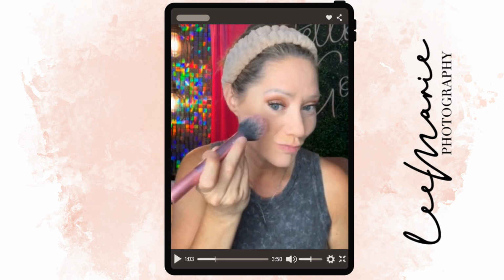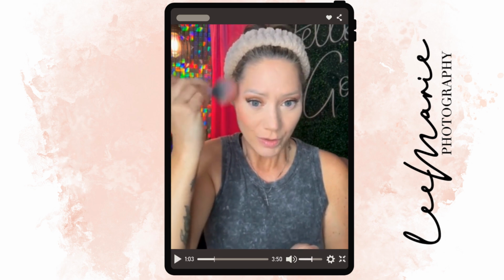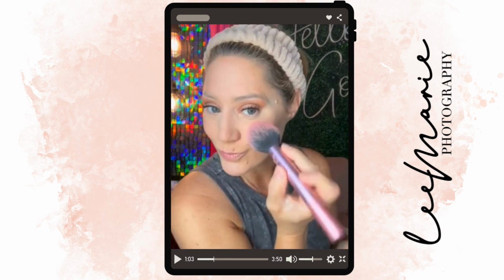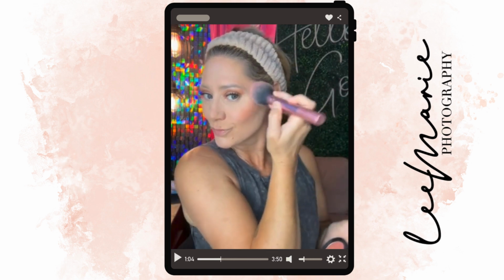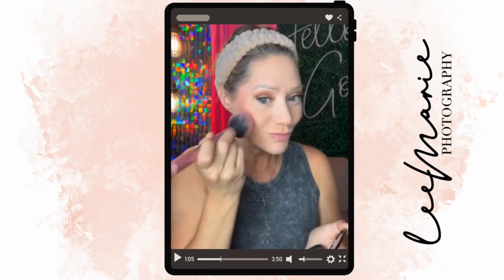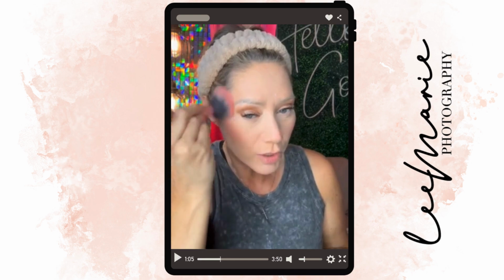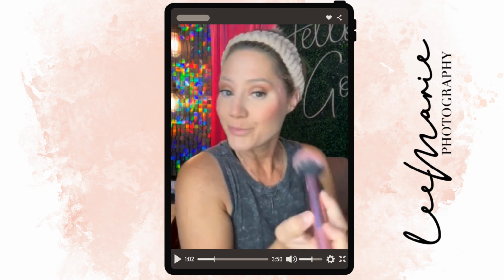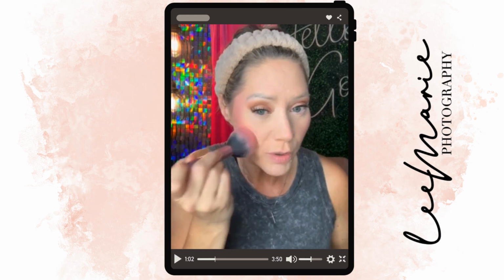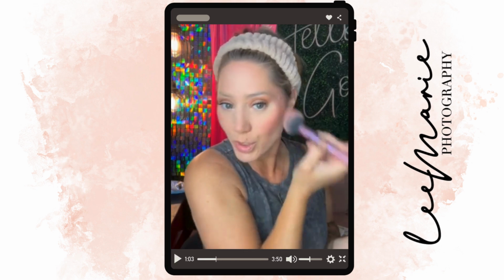What's going on next? And we're building it up. Again, it's all about pulling the face up, giving us a little lift. Now, I like blush. And if you're not used to blush when you come here for a session, we have to add some color to the skin because the lighting is really going to wash away about 50% of your makeup. So it's going to be a little heavier than what you're used to.